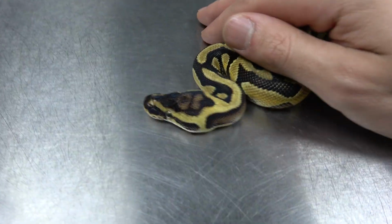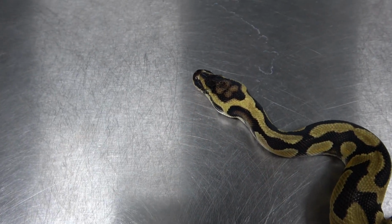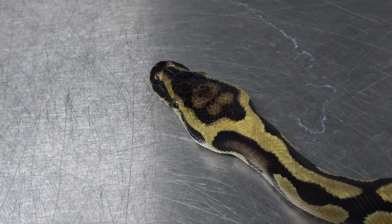Just super cool. And of course we have the pastel Enchi butterfly head stamp, or a little pinch on the head, and we're seeing that right there. Looks just like a butterfly.